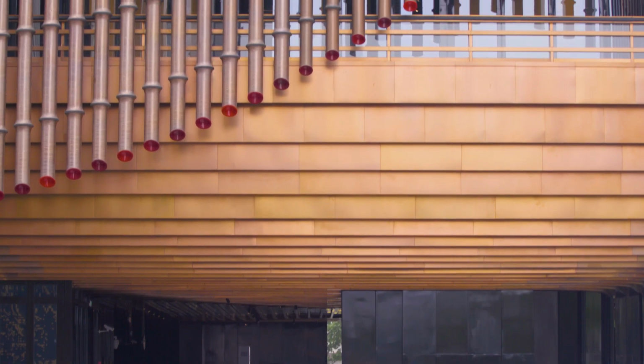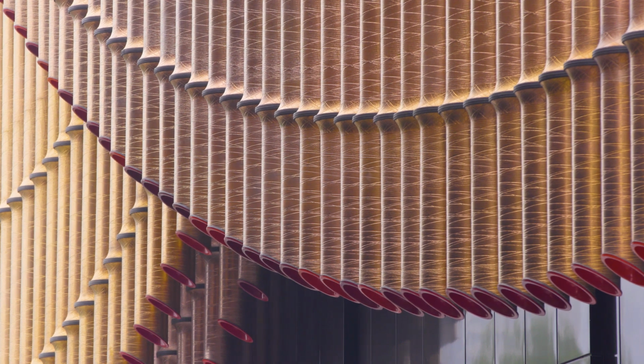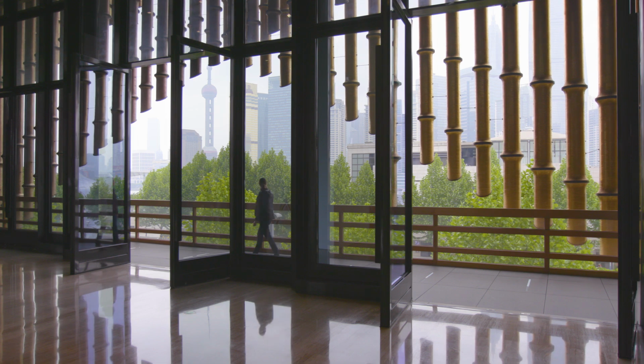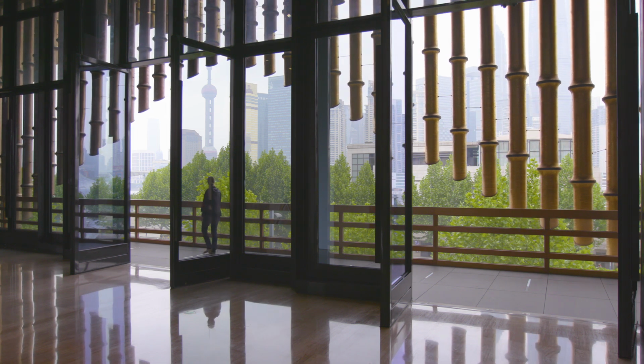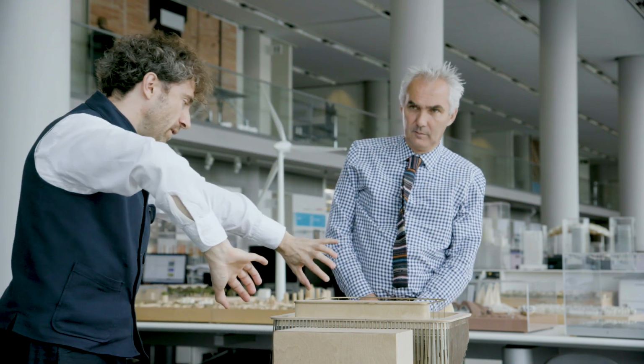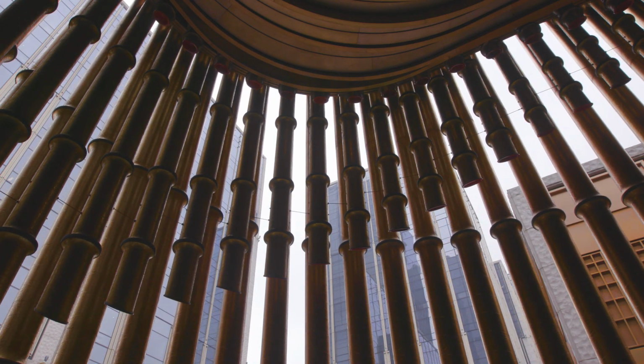A big aspect with the project was making a kinetic building. This idea of, could you make an architectural curtain? And if you could, then you could have a curtain that you could open up to the square or close down and open up to the river. They can overlap and create extraordinary optical effects.